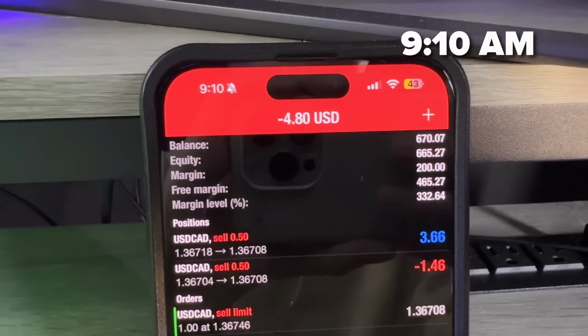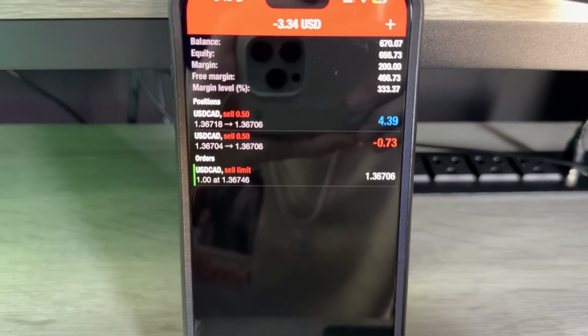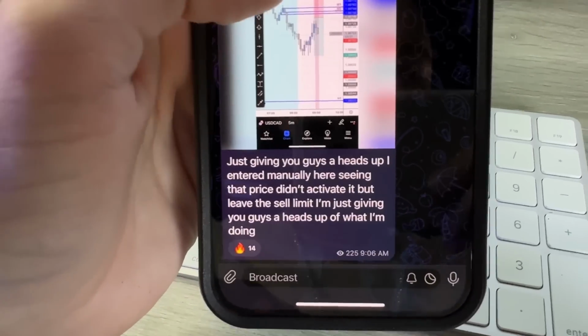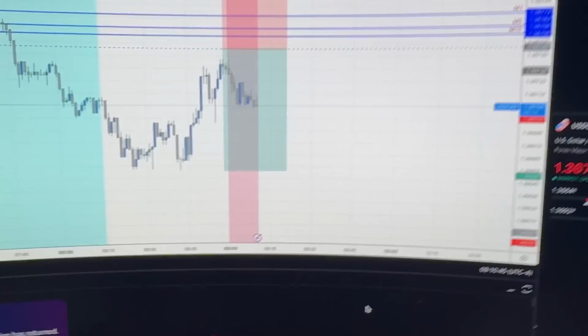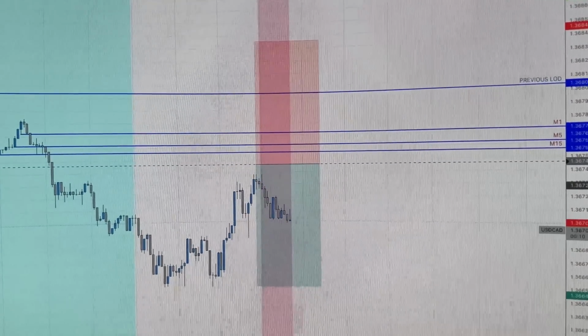Check it out. You guys can see it is currently 9:10. And notice how price quite didn't hit our sell limit area by just a little bit. So I activated these two positions manually, and if price doesn't activate our order, that's fine. I have these two positions, and I also let the signal group know exactly what I was doing. Everything that I do, I update them and let them know, hey guys, just a heads up, I entered manually, seeing that price didn't activate it, but leave the sell limit. So every single thing that I do, I update them. We have some positions entered manually and a sell limit. So let's see what happens.